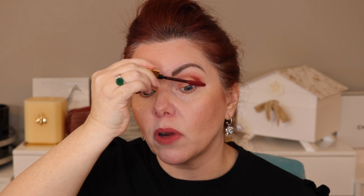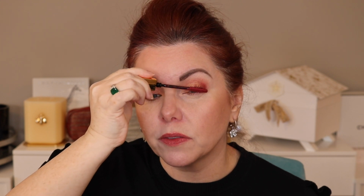But I do think the brush itself would work for those people who want a really good lengthening brush, because it gets every single lash. And when you're applying it, it doesn't feel particularly wet or particularly dry. It just feels like a good mascara formula. I didn't have a problem with it while I was testing it. It was afterwards that I had so many issues with it, which is unfortunate. Okay, mascara's on. Yeah, it's actually not a bad red.